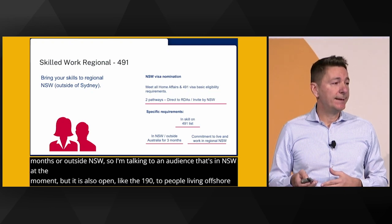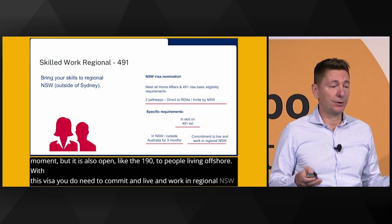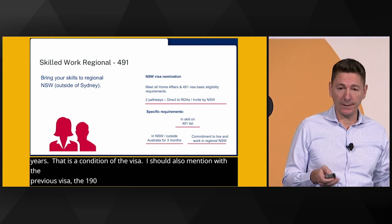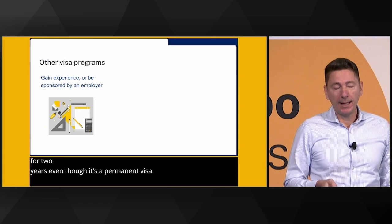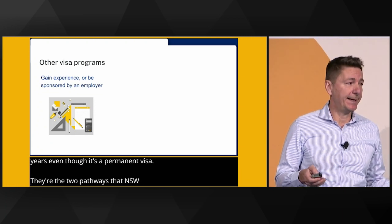With this visa, you do need to commit and live and work in regional New South Wales for 3 years. That is a condition of the visa. I should also mention with the previous visa, the 190 visa, you also have a commitment to live in New South Wales for 2 years, even though it's a permanent visa. So they're the two pathways that New South Wales has to offer in terms of the state nomination process.